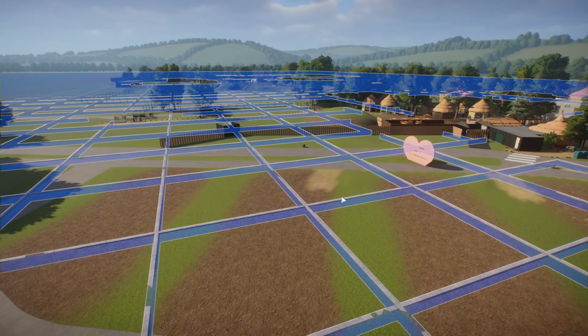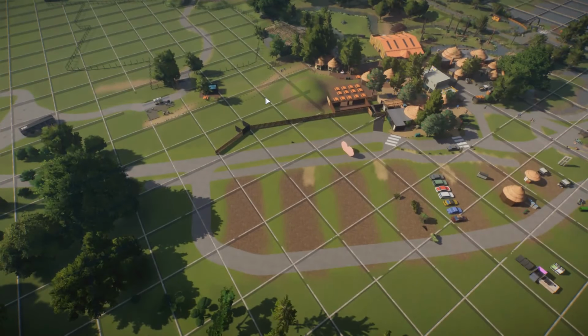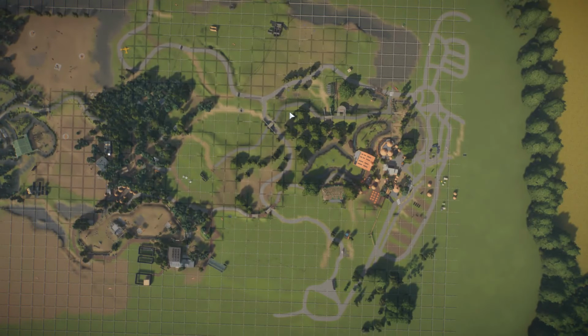Speaking of questions though, I often get the question what this grid is for over here, and I just realized that that was actually the first thing I wanted to answer. And now I froze the game by selecting it, but this grid is actually helping me with the layout. Let's zoom out and we can see the entire grid.